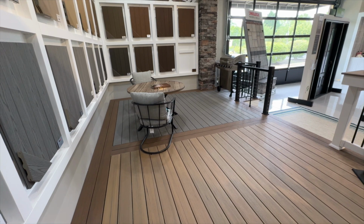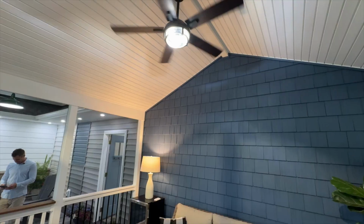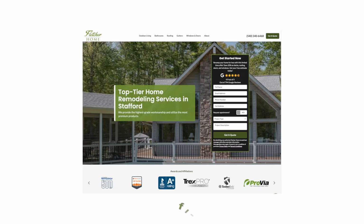Well, the space really looks great. You did a great job. So people can just pop in. Do they need to make an appointment? Pop in. We're open from 8 to 7, and then pretty soon we're going to be open on Saturdays from 9 to 5. Okay. And how can people find out more online about Fletcher Home? You can go to FletcherHome.com, and we've got a full website there with all of our products and services.